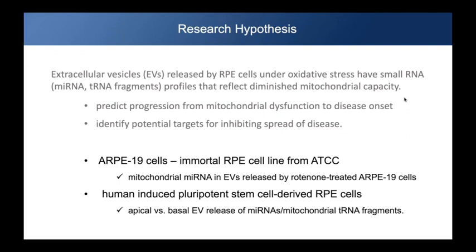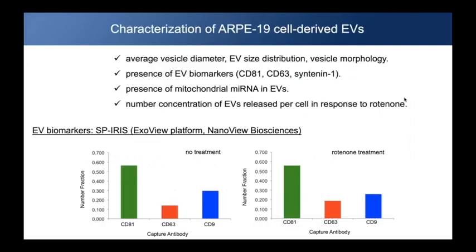The second set of cells we looked at were induced human pluripotent stem cell-derived RPEs, fully differentiated, that form monolayers. The objective of this study was to look at the apical versus basal release of EVs and their content, containing both microRNAs and micro-tRNA fragments.